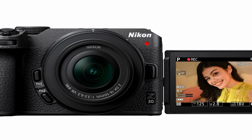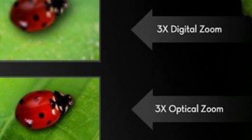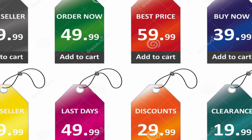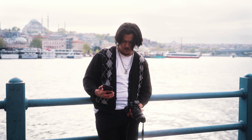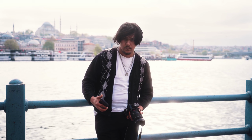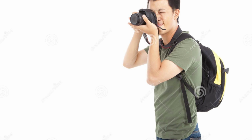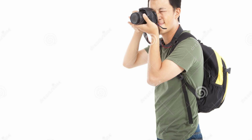However, the image quality is average, particularly in low light, and the optical zoom is limited compared to competitors. Priced around $100, $120, it's a reliable option for casual photographers who want a trusted brand without spending much. This camera suits travelers or hobbyists looking for simplicity and decent performance.